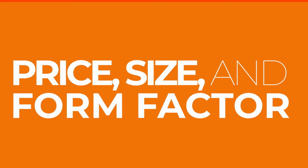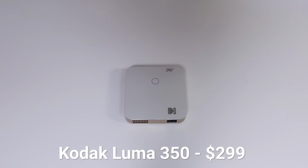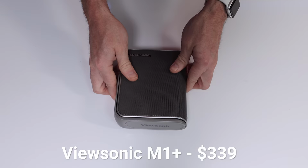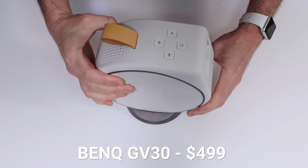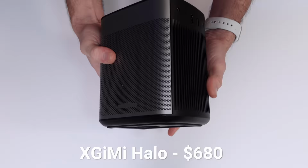Let's do a quick introduction of each of the projectors in this video because they vary quite a bit in size and form factor. Going from the least expensive to the most, we've got the $179 EZCast Beam J2, then the $299 Kodak Luma 350, the $339 ViewSonic M1 Plus, and wrapping it up for this flat form factor is the $488 AXA M7. After that, we've got the larger portable projectors, starting with the $499 BenQ GV30, then the $503 WiMAX Dice, the $549 Anker Mars 2 Pro, and the most expensive projector in this video is the $680 XGiMi Halo. Let's get started by comparing their battery life and brightness.